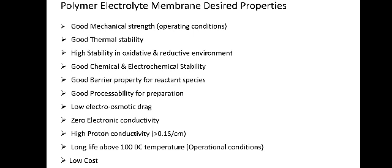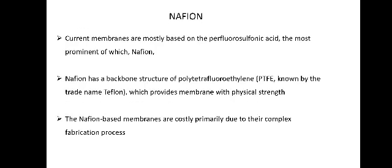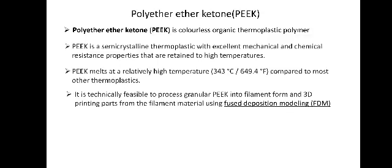What are the important properties of a polymer electrolyte membrane? Good mechanical strength, good thermal conductivity, high stability in oxidative and reductive environments, good chemical and electrochemical stability, good barrier properties for the reactants, and good processability for preparation. The current membrane is mostly based on perfluorosulfonic acid, the most prominent being Nafion. It is a very costly membrane, primarily due to its complex fabrication process.